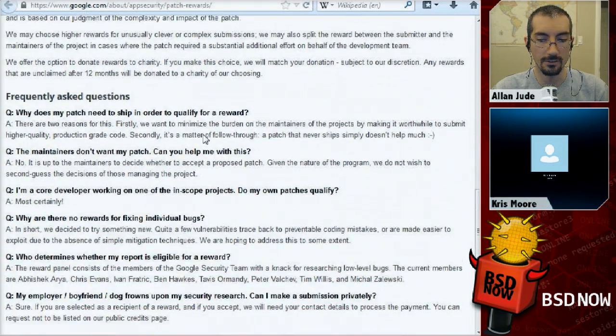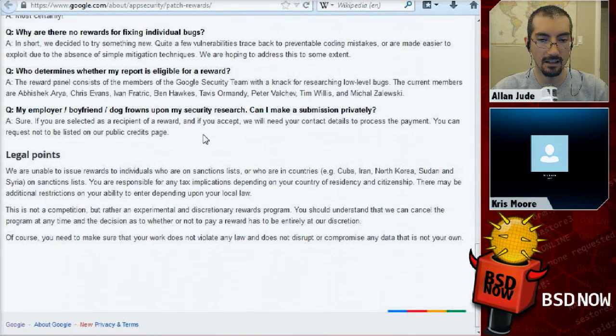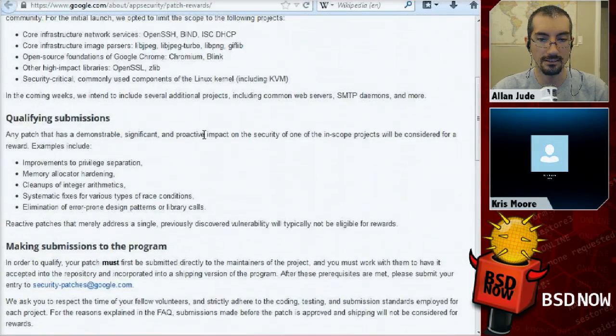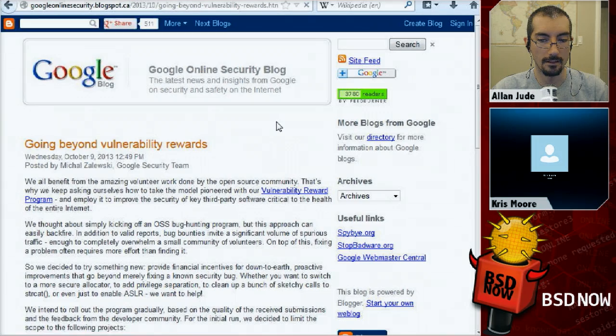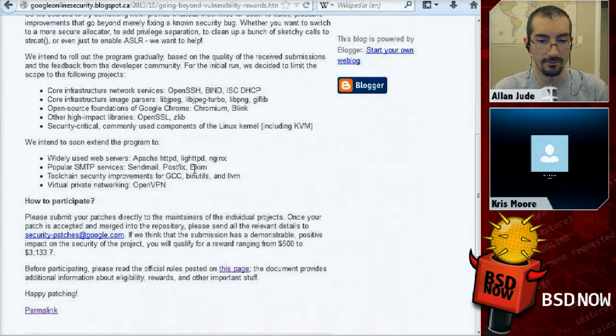And also in the future, they talked about extending this to include other things like Apache and Nginx and other commonly used applications. They have Sendmail, Postfix, Exim, GCC, Binutils, LLVM, OpenVPN, all that kind of stuff. So it'll be interesting to see when they get around to that. A link in the show notes too.